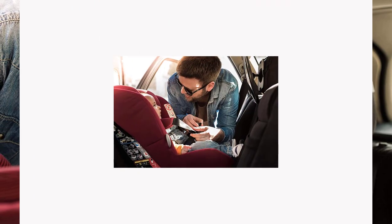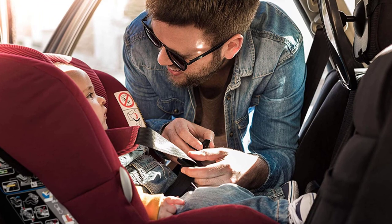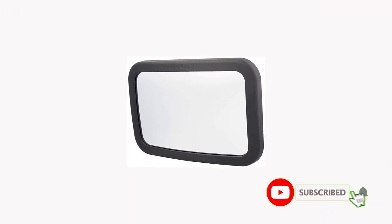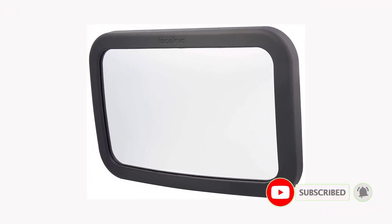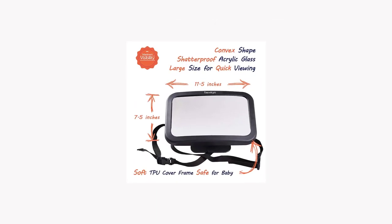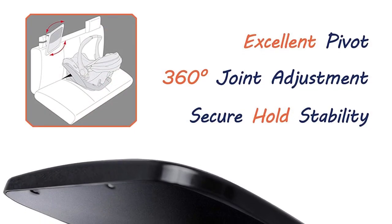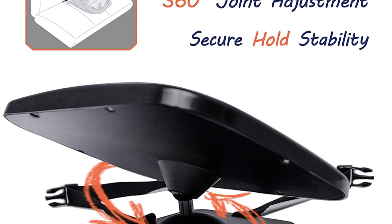Premium quality design, we've intelligently designed our rear-facing car seat mirror so that it's always perched firmly and sturdily onto the seat. The straps are strong enough that they'll never break or provide any wiggle room for the mirror. Built to keep both of you safe, our baby car mirror is made using scratch and shatterproof acrylic glass. We've also surrounded it with a BPA-free cute barriers cover frame, making our mirror completely safe to use for both you and your baby.